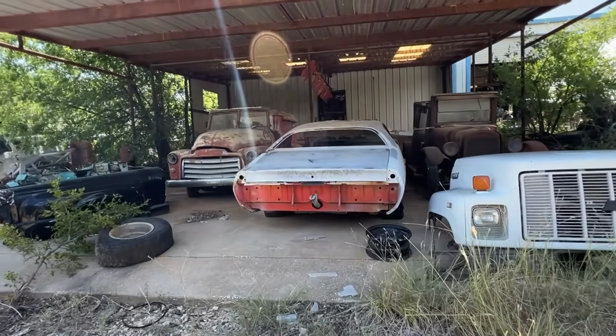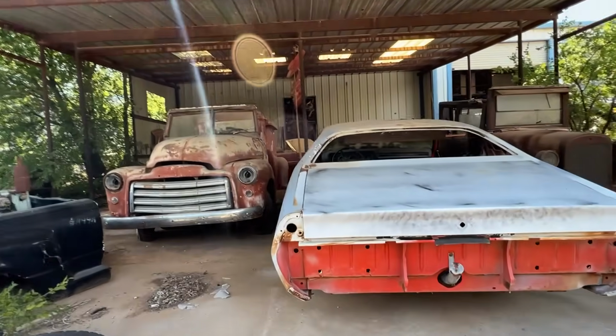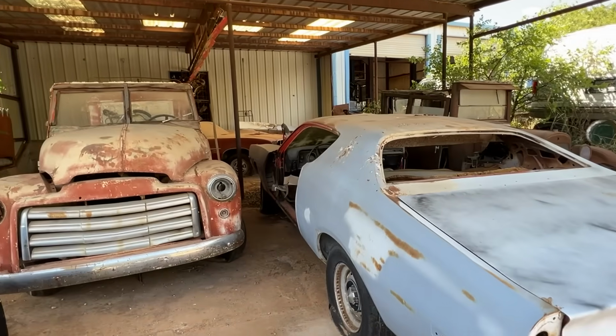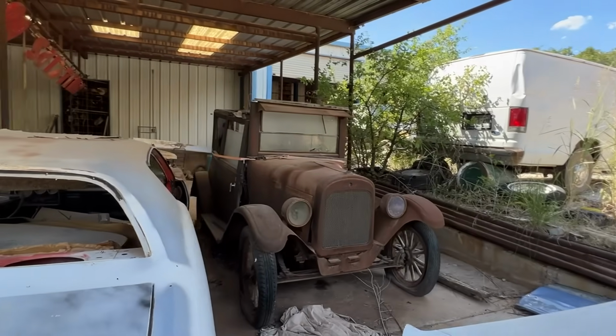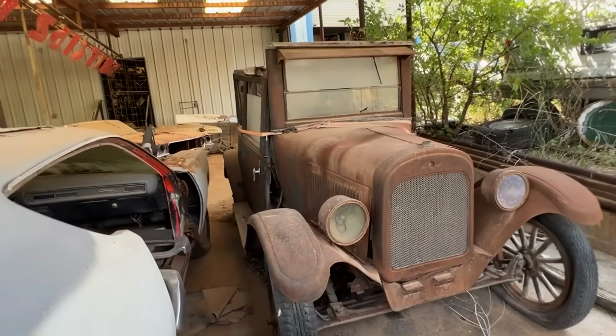There's something we hadn't seen. It's another Charger. And a Buick GS. And this old little 20-something model. That's cool.